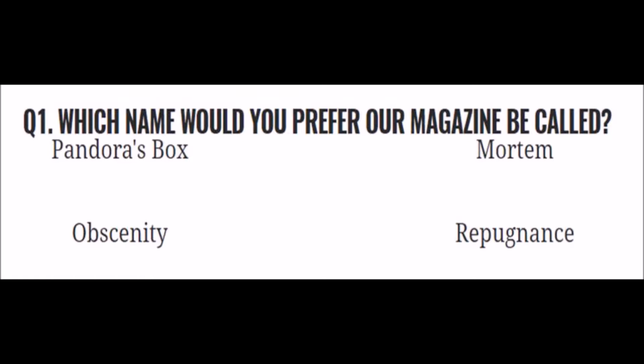Question 1. Which name would you prefer our magazine be called? Pandora's Box, Mortem, Obscenity, or Repugnance? I would prefer, I think, Mortem. It's just very punchy. It leaves the reader wanting to know what it's about, what it means. It sounds a bit more relevant.